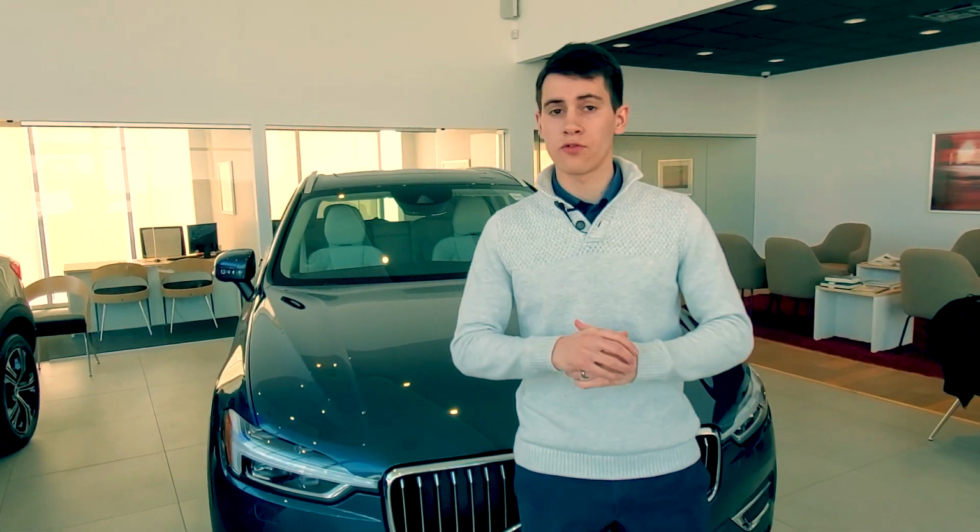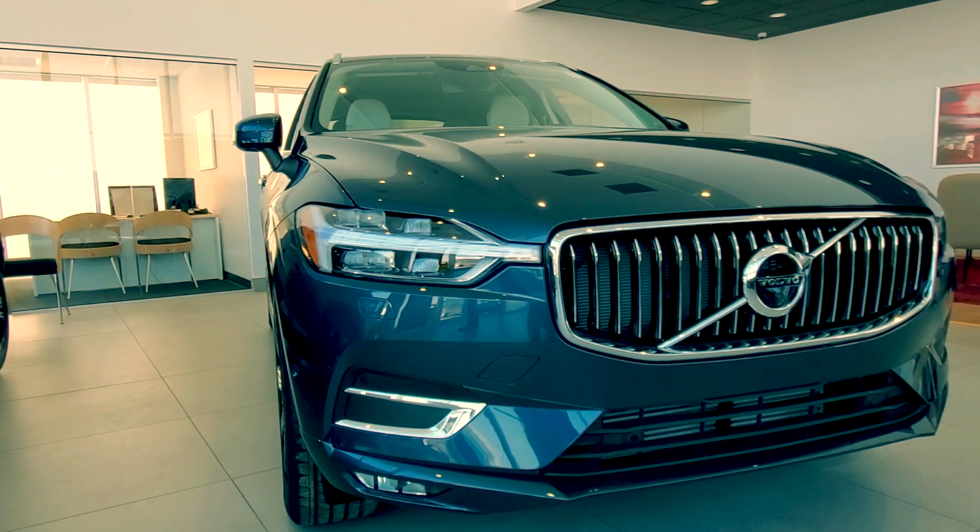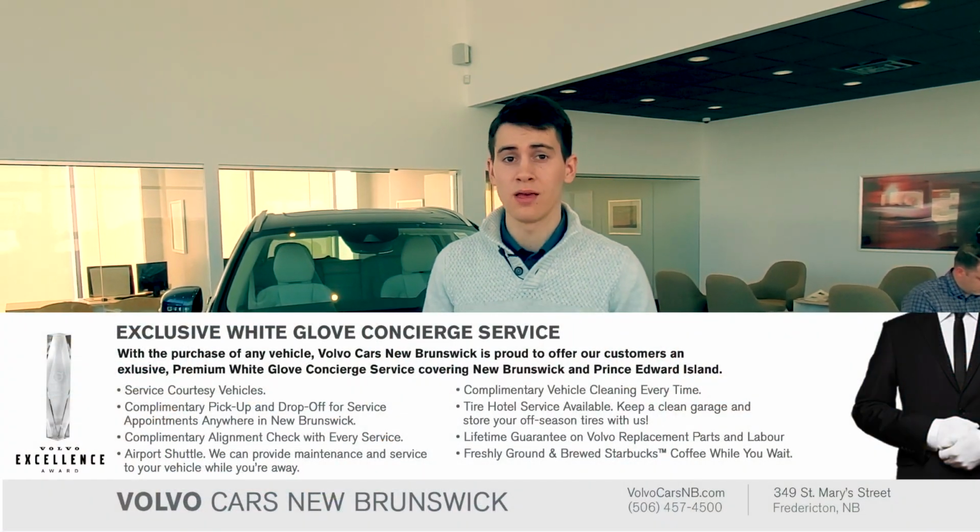Now, this is just one of three trims. We still have the R-Design and the Momentum. So come on in, figure out which XC60 is best for you, learn about our wonderful white glove service, and test drive one today. Ben Gray, Volvo Cars New Brunswick.